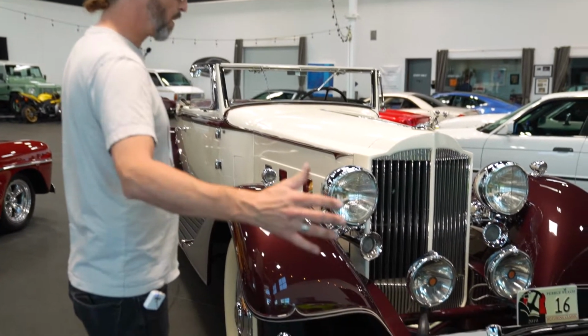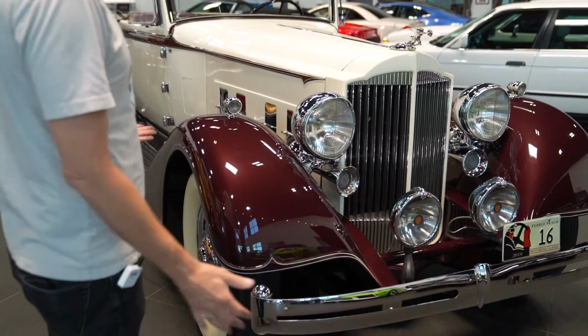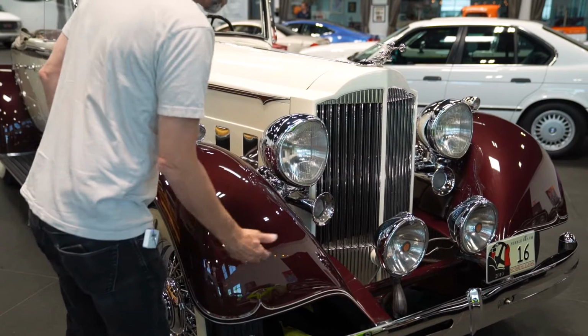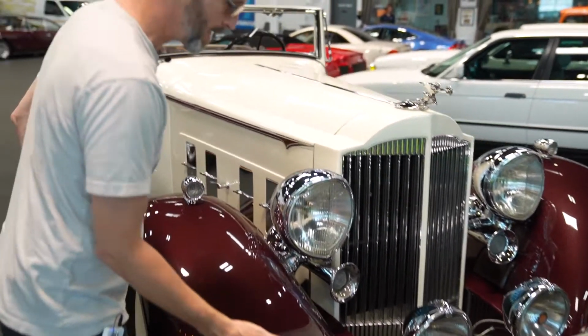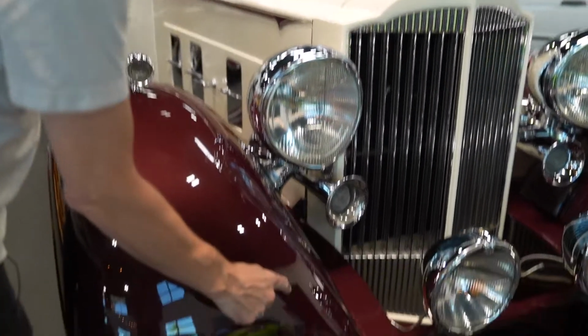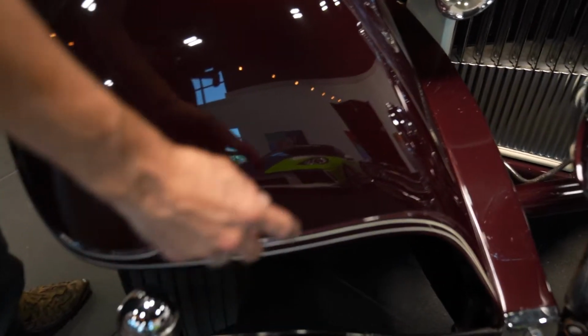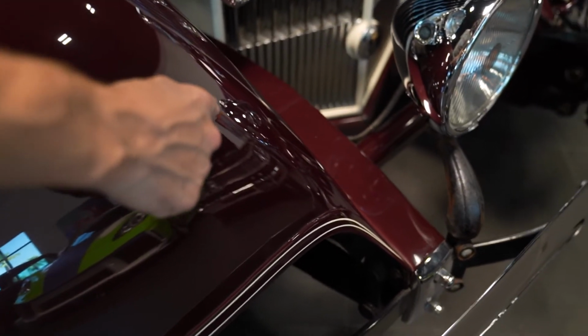Let's start working our way down the passenger side of the car, and then we'll come up and do all the chrome and stuff on the bumpers and such. But this is the kind of thing that I'm talking about here. Just normal road wear, okay? Your Honda or your Chevy or your Ford in your driveway, you're all going to have little road wear issues.